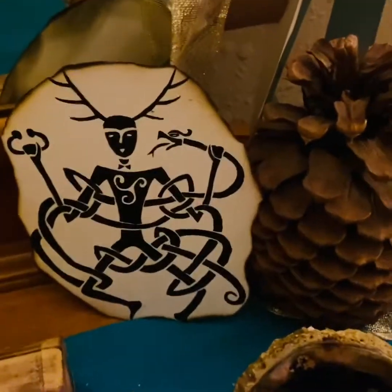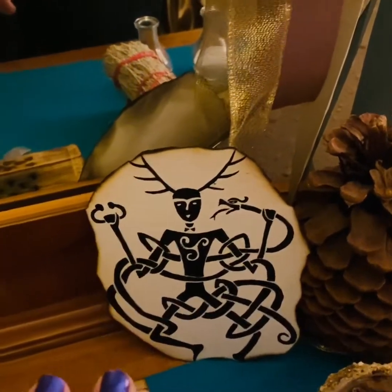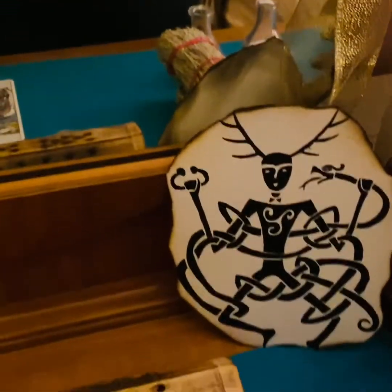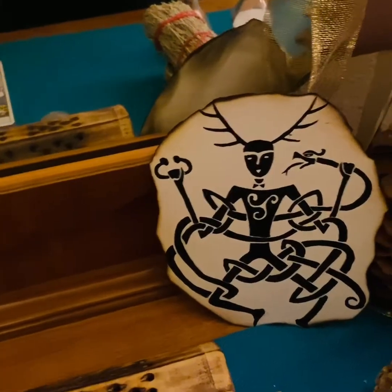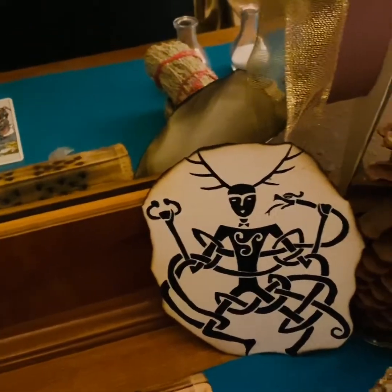Over here is another drawing that I did. I actually saw this image online, but this is of the god Cernunnos, who's the god of the forest and also known as the horned god.